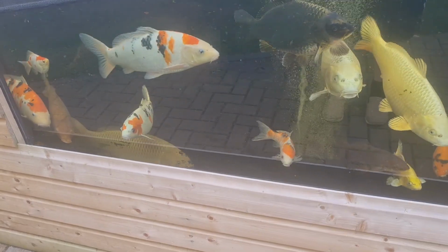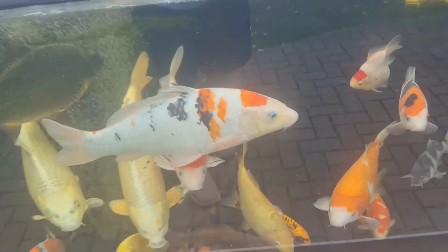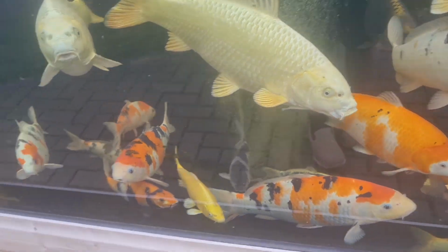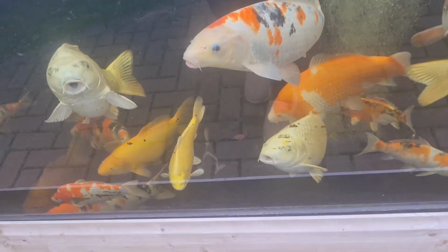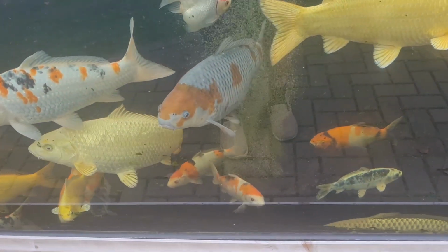Loving life. These have been fed 3 times. That's that Tamasaba from Koi Nature. Cracking fish. Cracking fish. Comes certificated. And there's the other one. Again, the Dainichi Tamasaba comes, so that's that one.